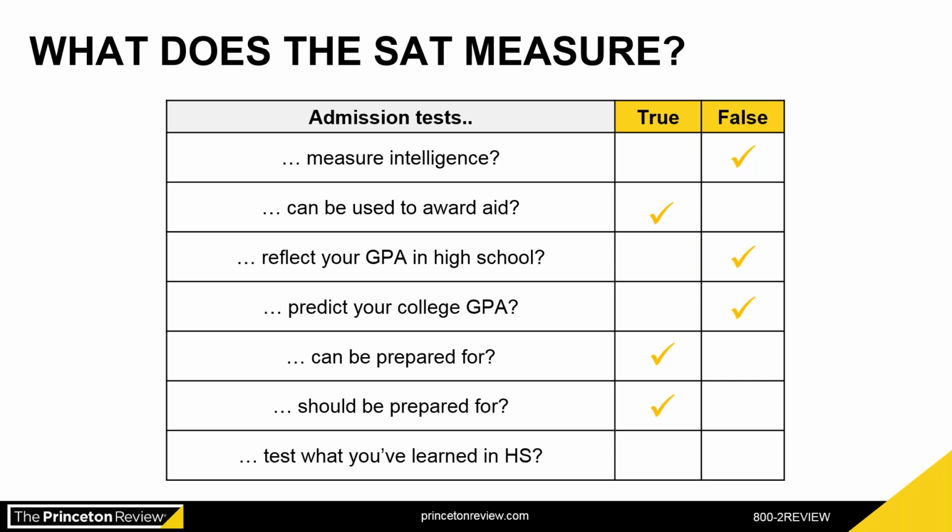Does the SAT measure what you've learned so far in high school? Question mark. It's kind of a question mark. There is some content that you have seen before in your high school, but there's going to be some other content that you haven't seen in your coursework so far. So that's a question mark.